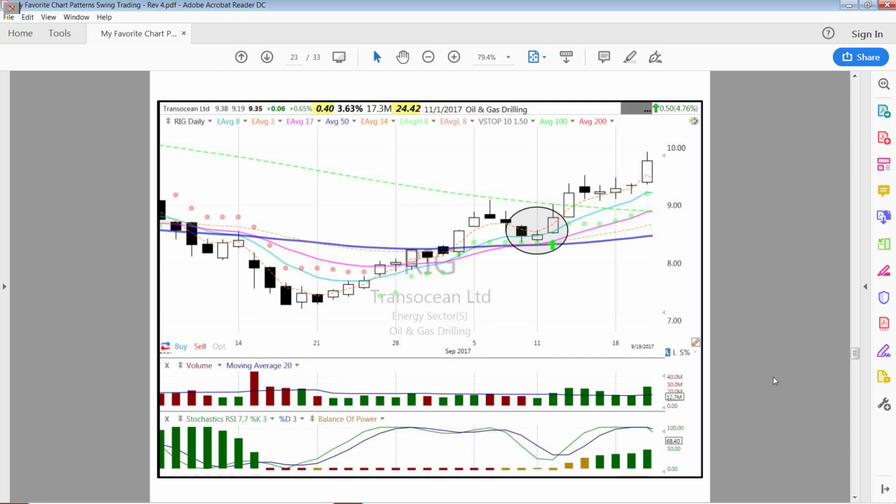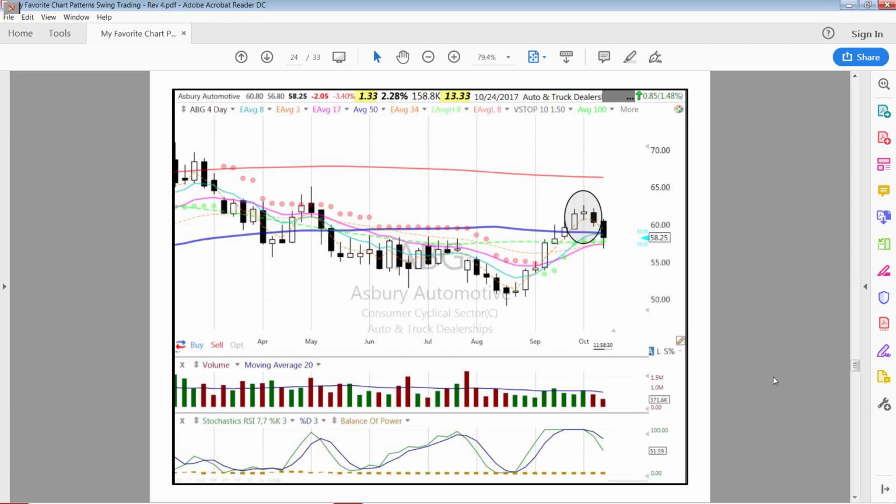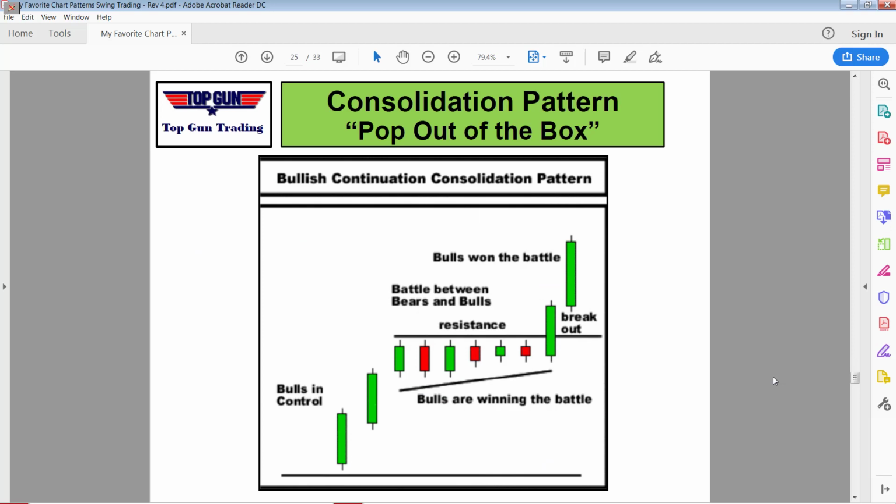Again, Doji in the middle of a J hook. Doji in the middle of that Asbury Automotive move up, showing indecision. Then it shows its hand the next day when it goes down. Here's the consolidation pop out of the box.